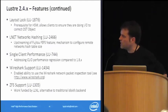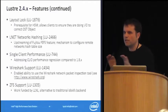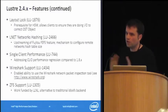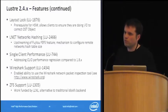But this has been a bit of a problem area since we moved up from 1.8 to 2.x releases, in that the new Clio abstraction layer really had a negative effect on the performance of single clients. So with larger numbers of clients there's much better performance, but the specific use case of having a single client wasn't really anticipated as being an issue.